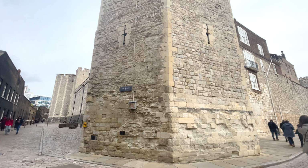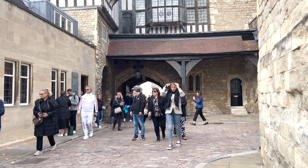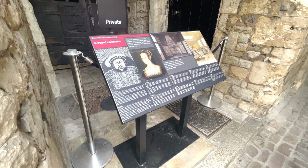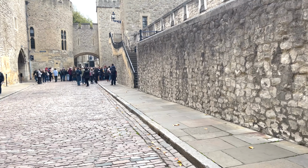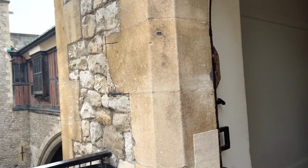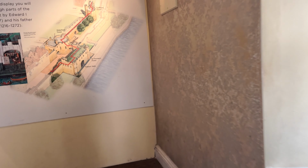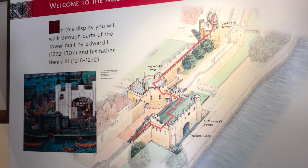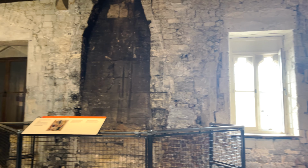So this tower is 1,000 years old. I got the audio guide, and I would definitely recommend getting it yourself if you want to learn more about the history in depth as you walk around. He loved art and architecture and was very religious. He rebuilt Westminster Abbey into the magnificent church that stands today.